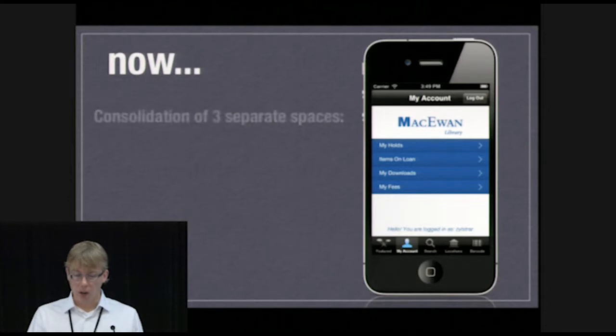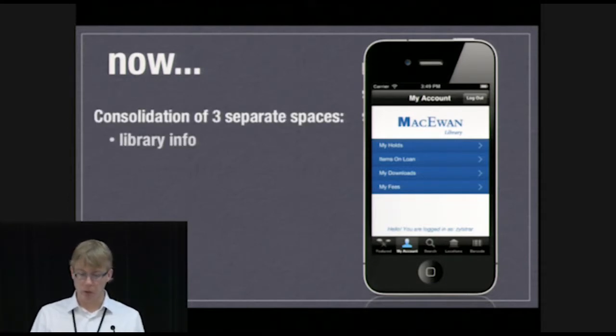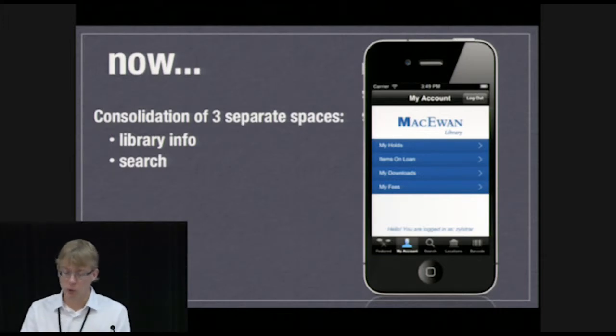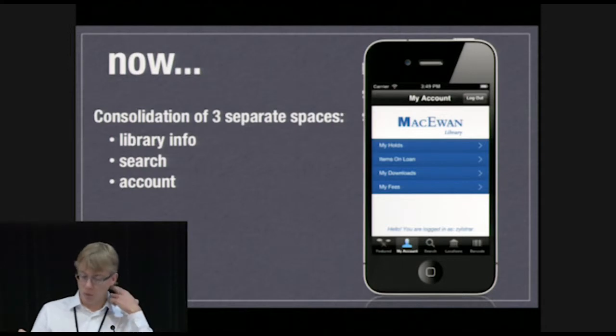So where we're at now is that we've consolidated three separate spaces into a mobile environment. We've got library information, which is coming from library websites. Search, which we're using the EBSCO Discovery Service for. And library account and holds and all the rest of that stuff, which is coming from the library's OPAC.